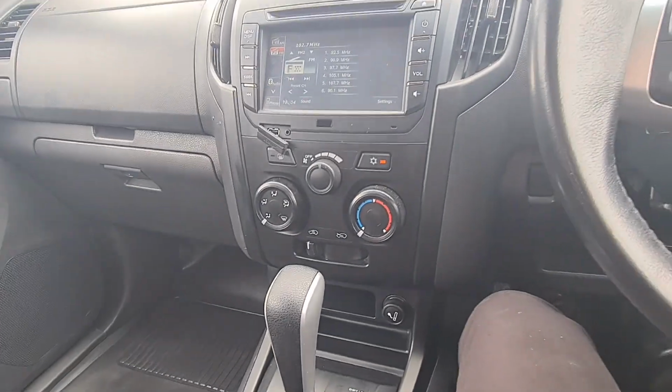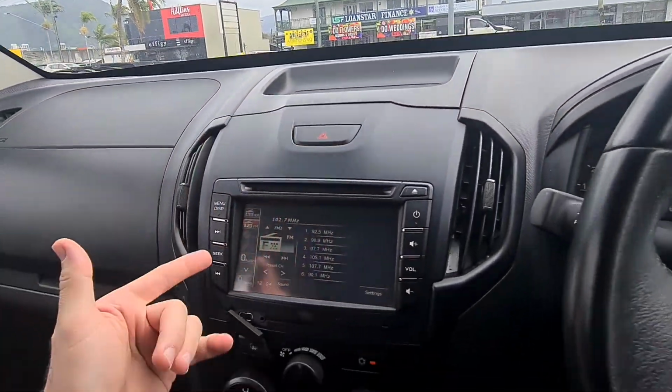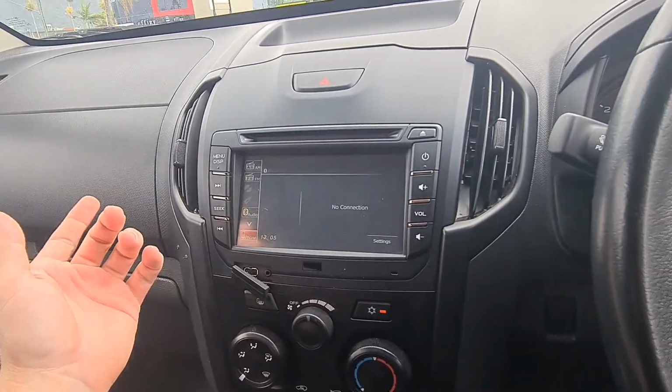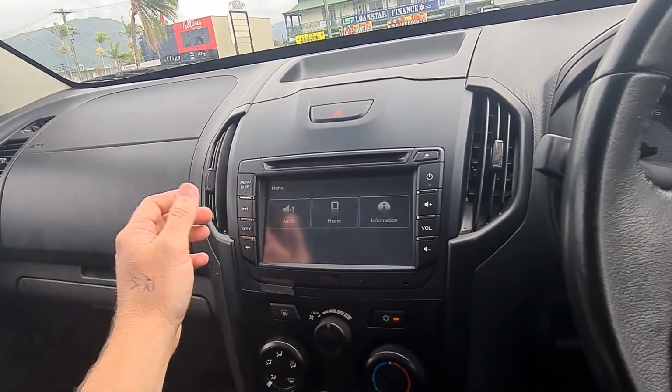Sorry mate, just trying to get as much in here as we can for you. Bit of storage at the top, hazard lights are there for you. It is all touchscreen on there too, so you can go AM, FM, Bluetooth audio, and your phone contacts, everything there as well once your phone is connected. But you do have the buttons on the outside there as well.